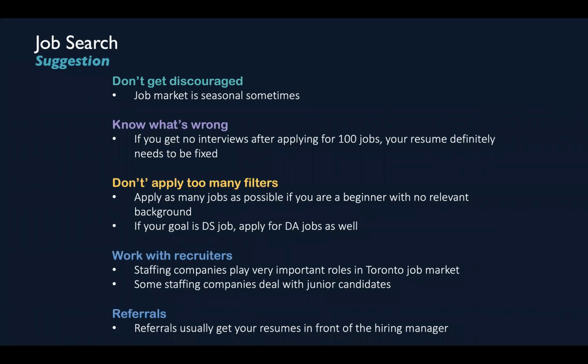Okay. And referral, of course, is very important. But referral doesn't necessarily mean that you're going to get the job. So when you get an interview through referral, you still need to nail that. So make sure that you work on a lot of projects and you can explain those projects really, really well, so people have the confidence to hire you. So they know you can get the work done. Right? So preparation is also very important.